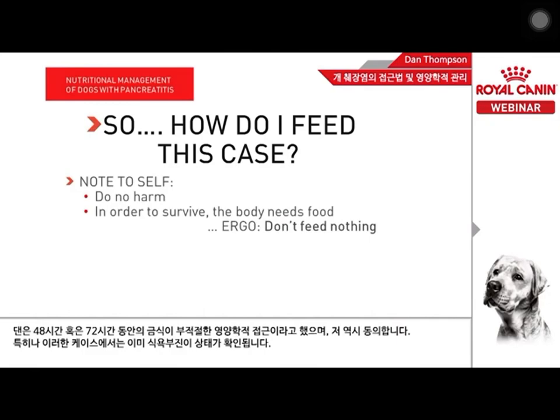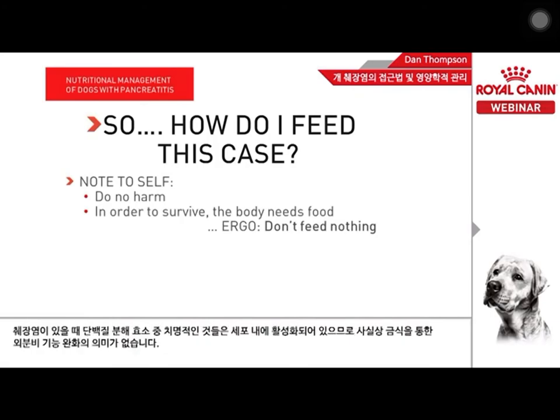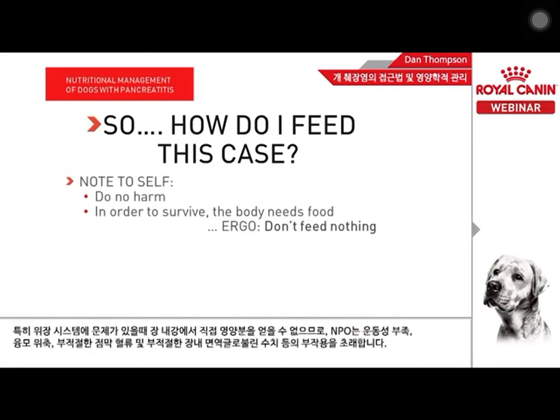So Dan has rightly called out the traditional NPO for 48 or 72 hours assumption as a woefully inadequate nutritional approach, I would say, particularly when these cases are presented to us quite often at a status of inappetence already. Those really harmful proteolytic enzymes are actually activated intracellularly in pancreatitis. So NPO really provides no relief from the organ's exocrine functions.